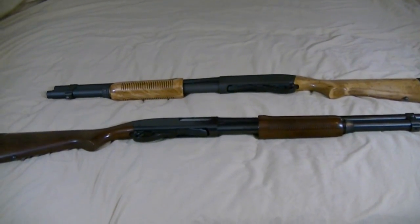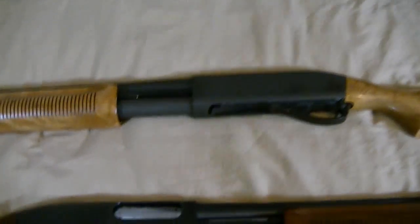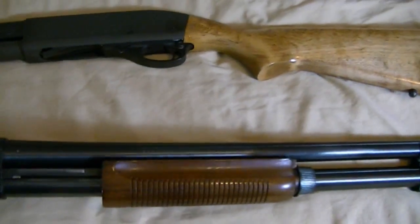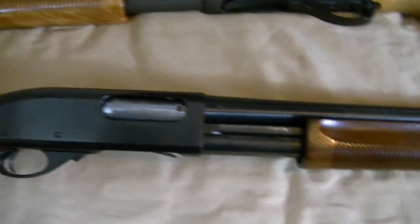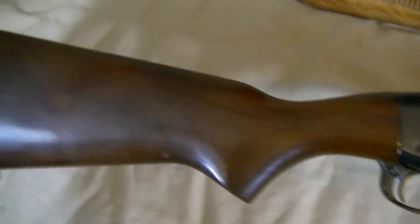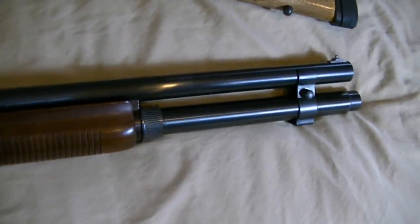The shotguns. These are both Remington 870 Police Magnums in 12 gauge, of course. This is the first one I ever bought. It has the blued finish, an extremely nice wood stock on it. I love this thing. It's got the 20-inch barrel with a 3-shot extension tube.